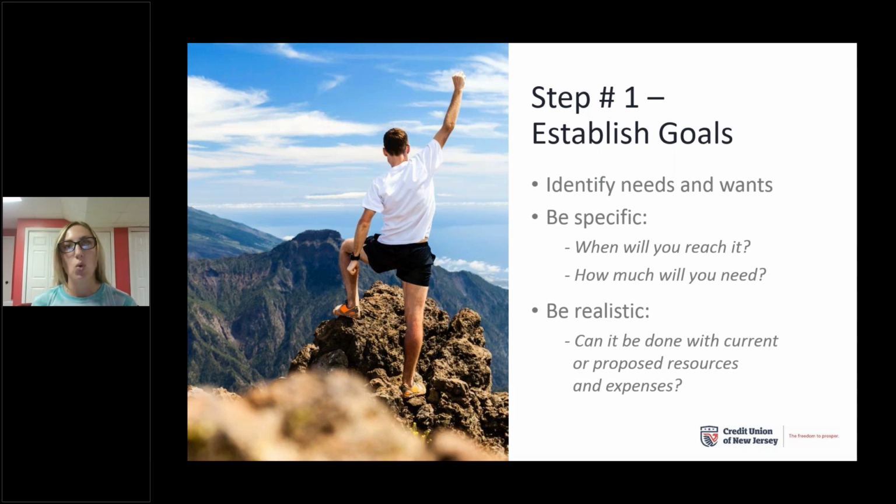And a long-term goal would be something like retirement, or if you have young children, that could be something like sending them to college.